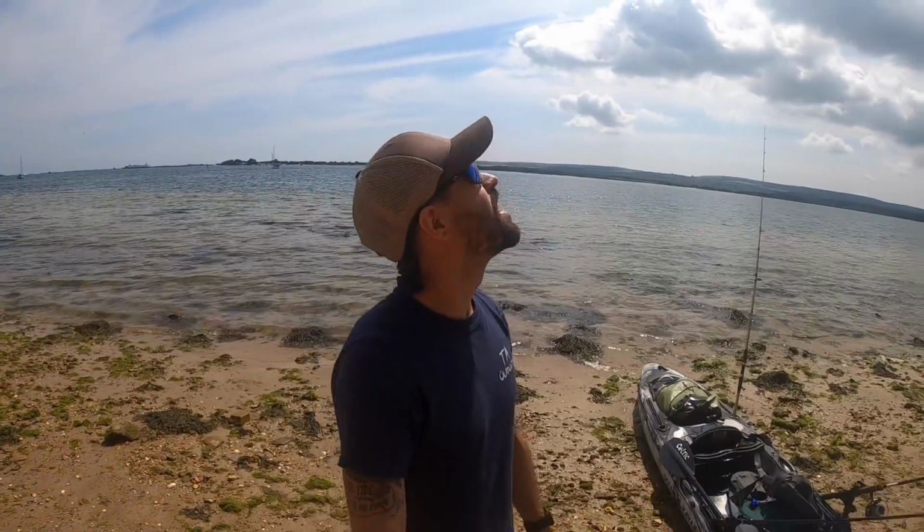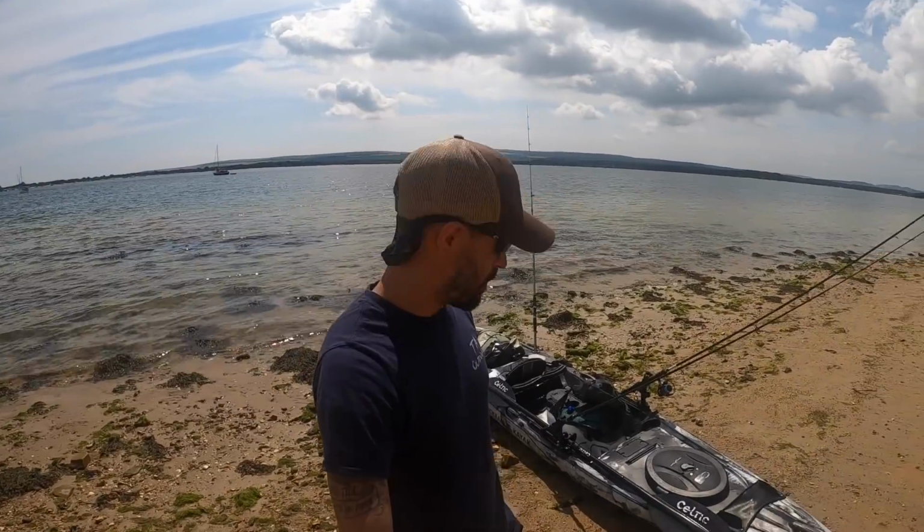Where there's loads of dead trees that have fallen down, lots of cliff fall. A little bit sceptical about having a cook up here, but I'm just gonna get a little gas fire going, get some coffee on, and just enjoy this scenery. I mean, look at this. That is beautiful.